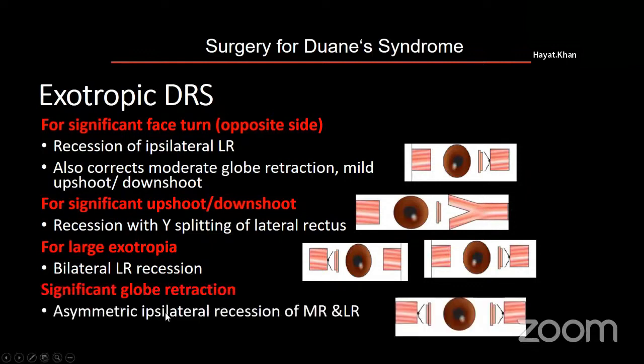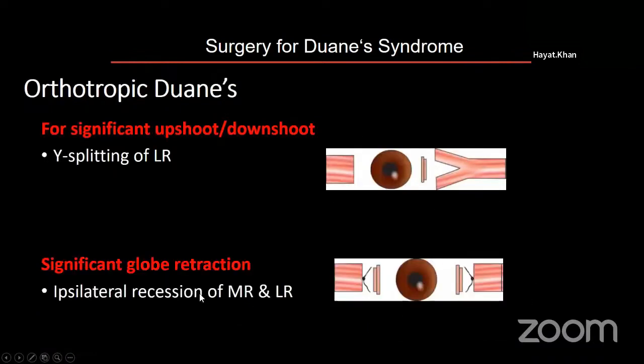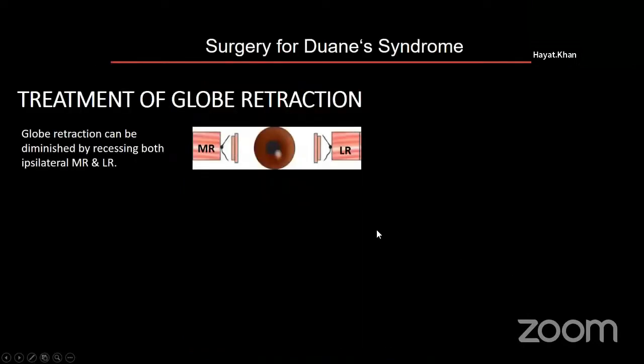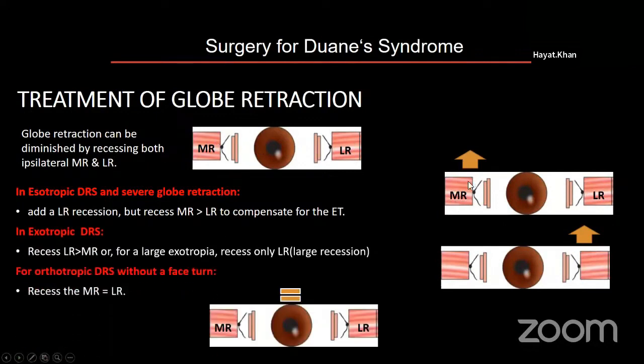And for retraction, I have told you, asymmetric medial and lateral rectus recessions, where more of the lateral rectus recession is needed. In the orthotropic type, again, a Y split of the lateral recti and ipsilateral recession of the medial and lateral recti will be helpful. This is how we do the Y splitting and the recession of the lateral recti muscle. We have done this, and it works pretty well, especially in cases of upshoots and downshoots.